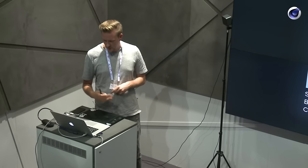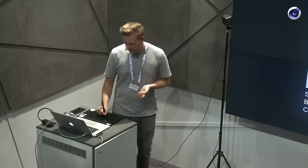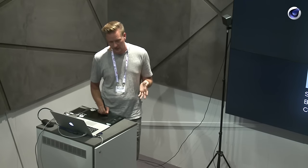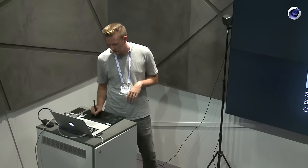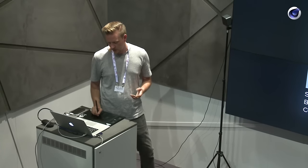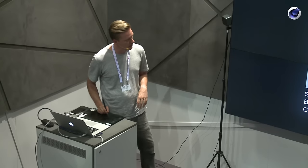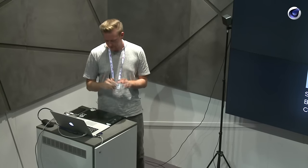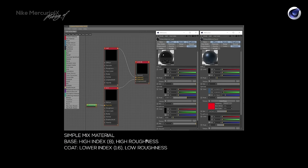But one way I found, and which looked cool at night with those neon lights, was that we simply take one base material, which is this one, which has a very high index, so it's very reflective, but also very high roughness. So it's almost like anodized aluminum or something. So very, very rough. And then you take a second one, which has a lower index, something like 1.6, in our case, with a low roughness. So it's very glossy, very, very shiny. And then you simply mix them together. You can use a Fresnel also, so a falloff, to mix them together. But I think we just mixed them and had a slider where we could define how much of each shader we use. And that worked perfectly fine in our case.